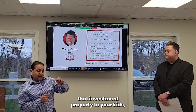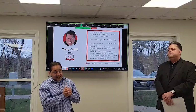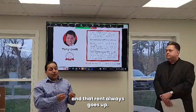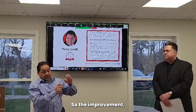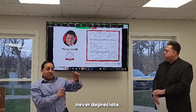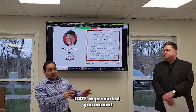And when you transfer that investment property to your kids as an inheritance, they can start depreciating it because now they get it at a new cost basis and they can depreciate it at that time. So there are so many tax advantages that you can take. And that rent always goes up. The mortgage you get one time, it's fixed. It's getting paid off. If the condo is, let's say, a $200,000 improvement, only 100,000 is land value. Land never depreciates, but that building you can depreciate in 27.5 years. It can depreciate 100%. Once it's 100% depreciated, you cannot depreciate anymore.